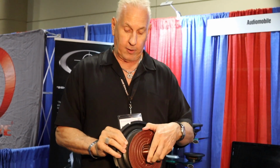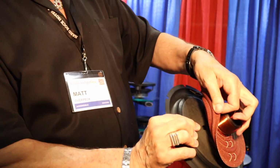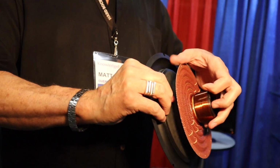The unibody cone underneath here is both vented. You can see there's actually cooling vents here to let hot air out. This unibody cone is actually 5 layers of Kevlar reinforced.